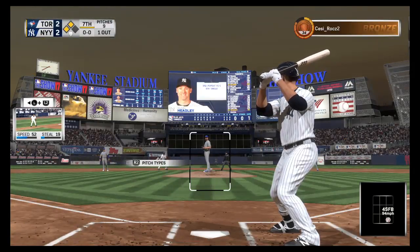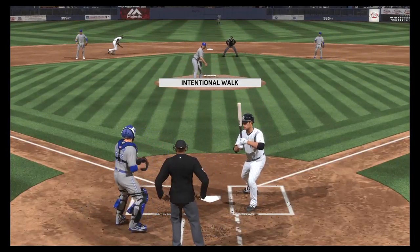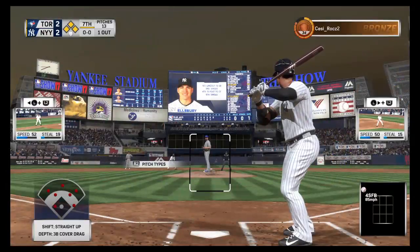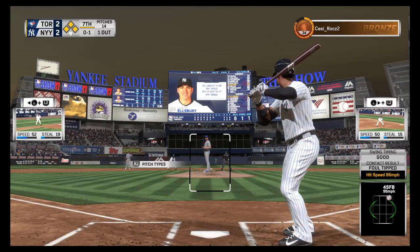With one Chase Headley. And there's ball 4 now, so the bases are loaded here on the intentional walk, and the force at the plate is in order. Center fielder. So bases are loaded. Nowhere to put him with 1 away. And that'll bring in Jacoby Ellsbury.